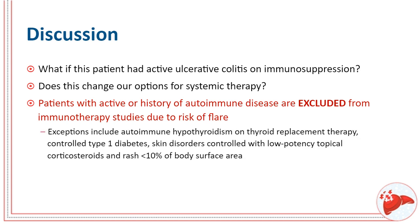There are some exceptions of autoimmune disorder. So those patients who have hypothyroidism and are already on thyroid replacement therapy, patients with controlled type 1 diabetes, or some skin disorders where it takes up less than 10% of their body surface area and could be controlled with low potency topical corticosteroids. So that group of patients have been successfully treated with immune therapy in different cancer groups, and we have confidence in treating those. But outside of that, I wouldn't really think about offering these treatments.